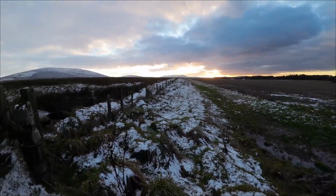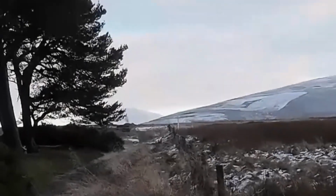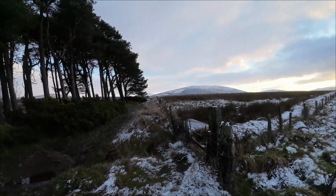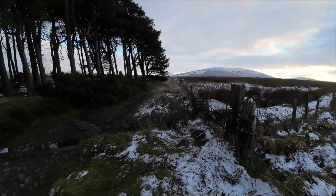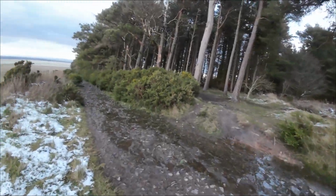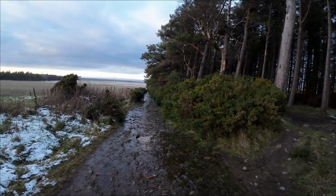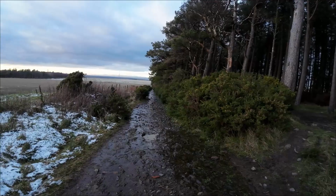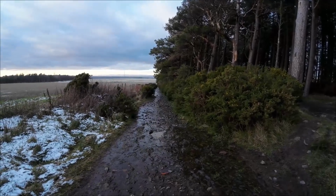So that's the field I've come across, and up in the distance there I can see the signpost where I would have gone, so it saved me a walk up there and then down here. Somebody's shooting, and this is the path, which at the moment is doubling as a burn. This is a path that I'm going to be taking.